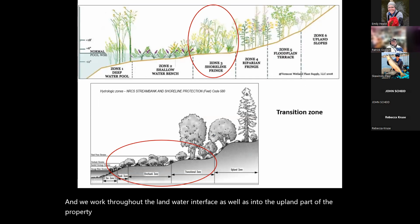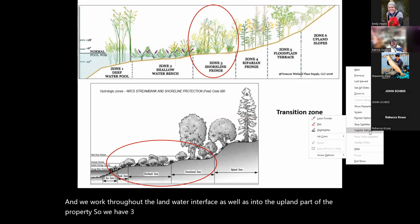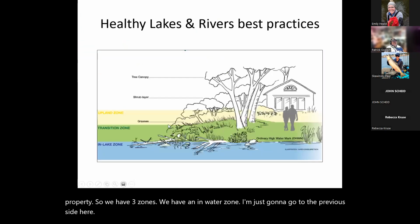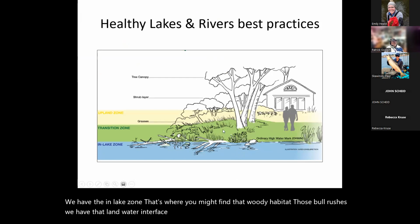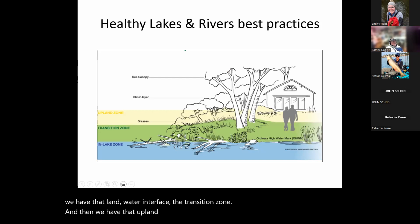So we have 3 zones. We have an in-water zone. I'm just going to go to the previous slide here. We have the in-lake zone. That's where you might find that woody habitat, those bulrushes. We have that land-water interface, the transition zone. And then we have that upland zone, the rest of the property that impacts greatly the health of that water.